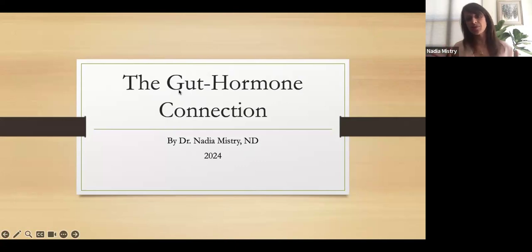The presentation is broken up into 3 parts. So the first part, we're going to talk more about the physiology, how the gut and hormones are connected. Second part, I'll get into some testing. And last part, we'll discuss treatment options and actionable items, things that you guys can take home and get started right away.